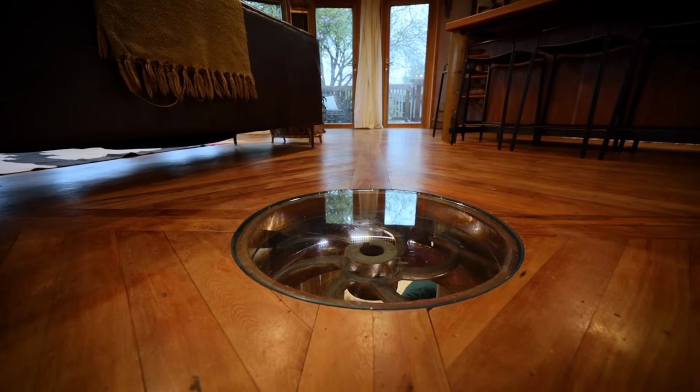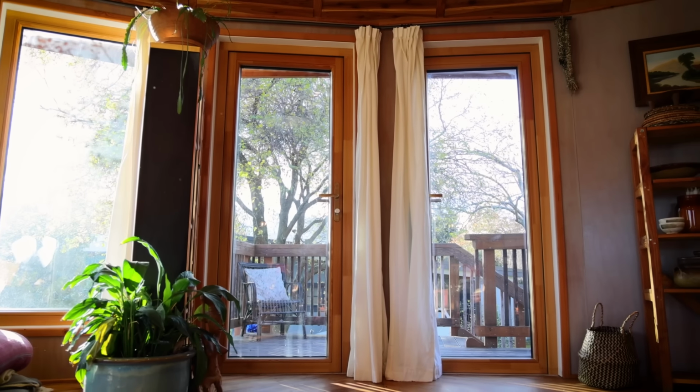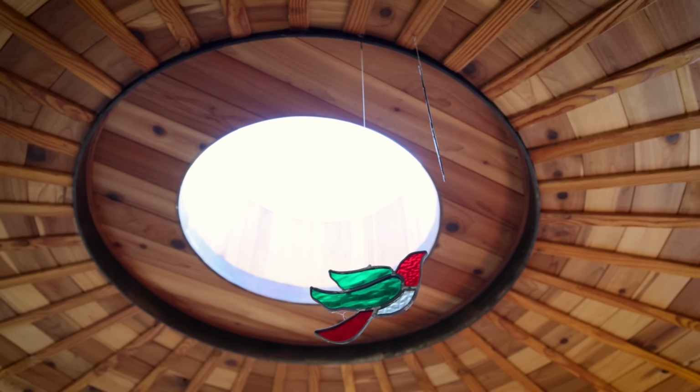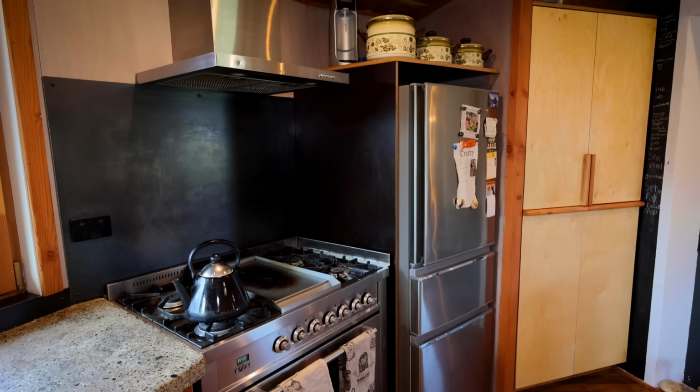Yeah, so the north side of the house over there is between the two French doors, so there's a lot of geometry going on indeed. Yeah. I really like that. Yeah. And that is a serious kitchen you've got there. You are not mucking about with that one. It's almost like a commercial cooker.